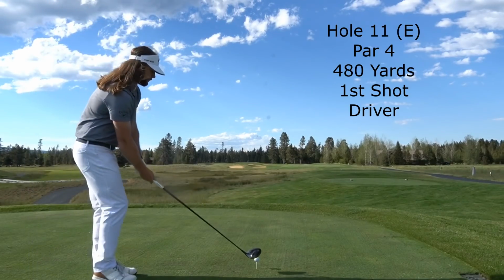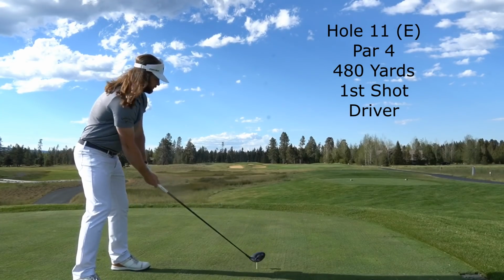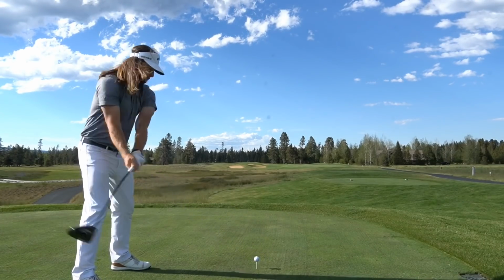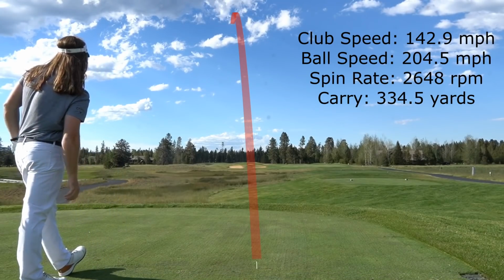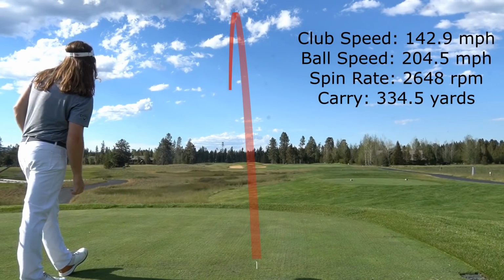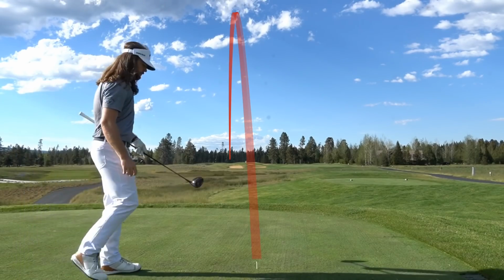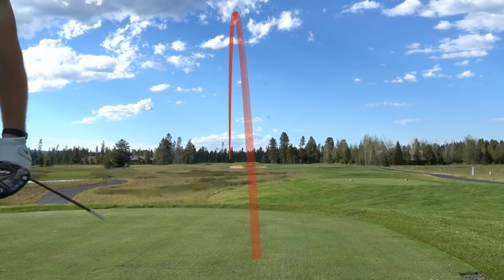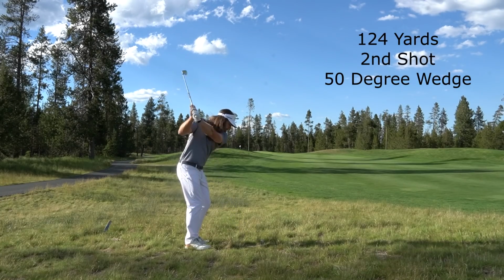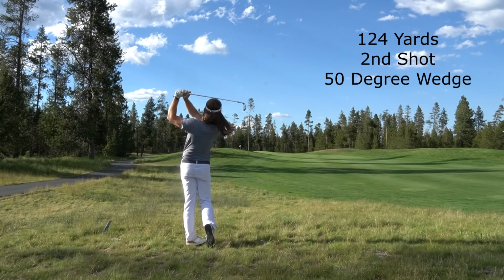And now on hole 11, par 4, 480 yards. Probably the hardest hole on this side, in my opinion, because it was dead into the wind. And pulled this one a little bit. This was a really annoying wind too, because it wasn't super strong, but it was so consistent. I was on this tee for probably at least a couple minutes because there was a group that had to clear. And I think it blew at least 8 to 10 miles an hour the entire time. It was very consistent. It was kind of annoying.